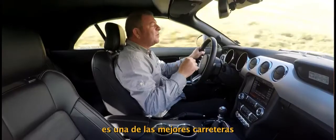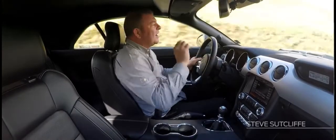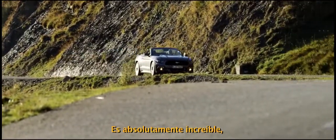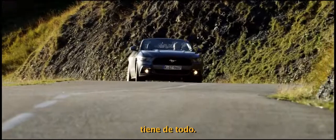This is one of the best roads I have ever driven an automobile on. It is absolutely incredible. It's got everything.